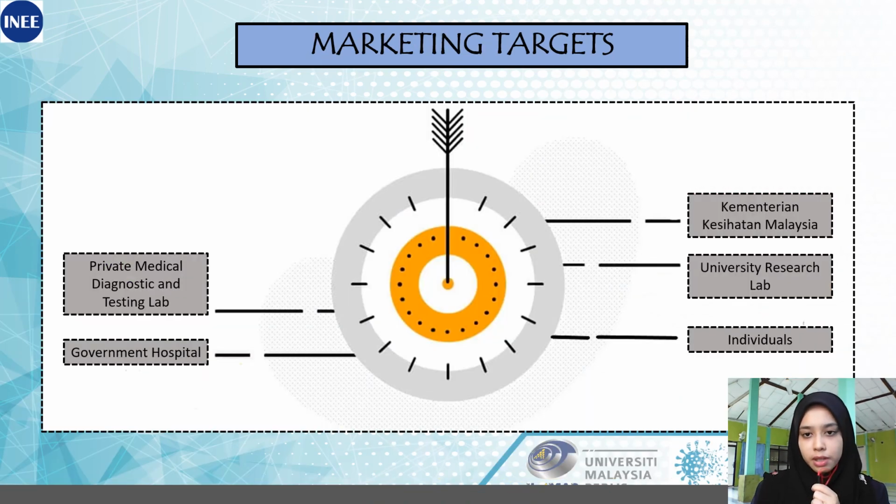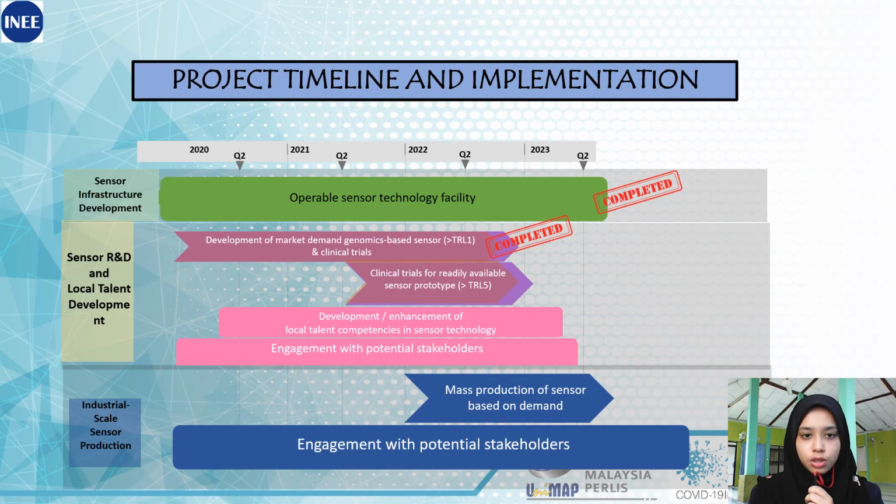So this is our marketing target, which includes the KKM, university research labs, private medical diagnostic and testing labs, government hospitals, and also individuals. So this is the project timeline for this biosensor. Now we are in stage 2, which is the development of the biosensor and also the clinical trial.